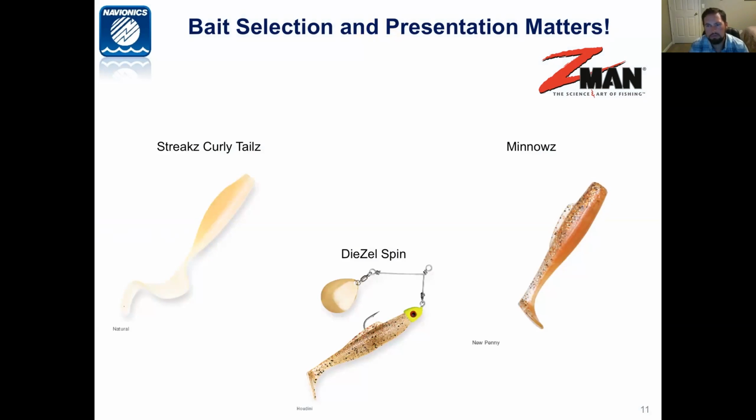A few of the baits here, and I've got more on the way to talk about as well, but let's go over these quick. The Streaks Curly Tails, it's a great small presentation this time of the year that has a lot of action when working it slow. Works great on a jig head. The Minnows is just as well a great smaller finger mullet presentation. I'll rig that on a small weighted swim bait hook, or a jig head as well.